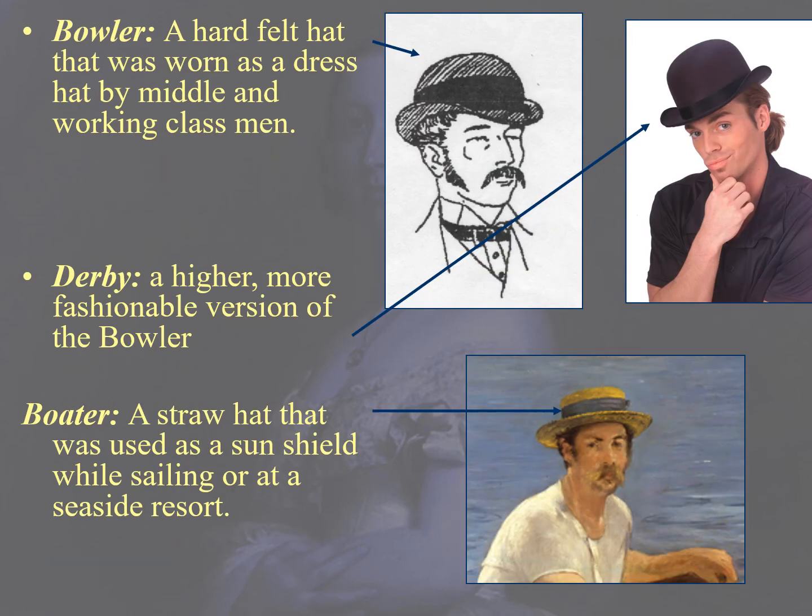The bowler. Now the bowler and the derby are different. The bowler is the working class hat, a hard felt hat worn as a dress hat by middle and working class men. Usually it had a downward curving brim in front and was rounder. The derby is a higher, more fashionable version of the bowler. You can see the brim is not so curved and it's got a higher, square crown.